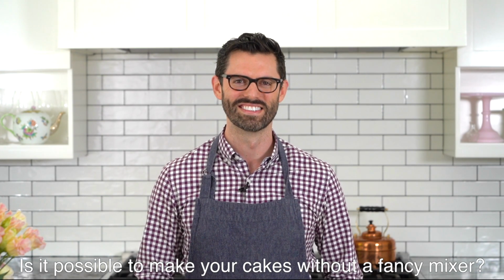This is amazing. Is it possible to make your cakes without a fancy mixer? Oh, a fancy mixer? Yes. You can totally make them just with a bowl and a whisk for the most part. If you're strong, you can make the whipped cream with just a whisk and a bowl, and just fold in some mascarpone cheese, and you can decorate a cake with that. Or you can make a simple batter, like dry ingredients, add the wet, whisk it together, and then you will bake that, make a simple frosting for it, and you're done. You don't need a fancy mixer for some recipes.